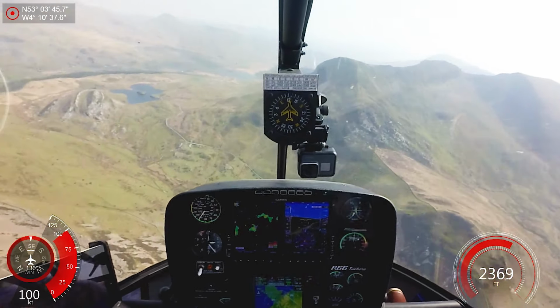Notice how the upper left-hand navigation display has been set to terrain mode to really utilise the helicopter terrain awareness and warning system, and the terrain is displayed in either a red warning or an amber caution condition, depending on the altitude of the helicopter and the terrain ahead of us, if we're going to hit anything. As we continue to climb higher, more of the screen goes to first amber and then entirely disappears to black as we clear the surrounding area.